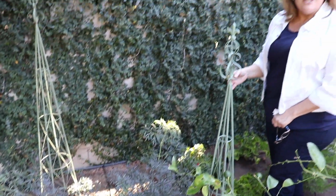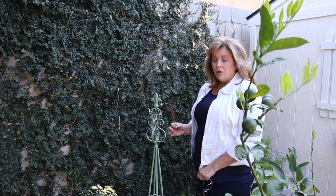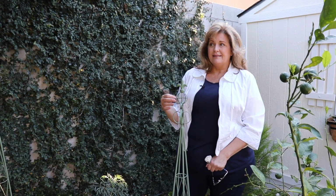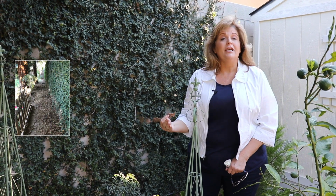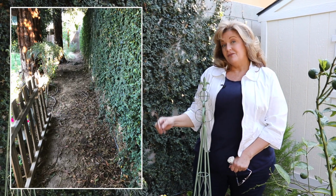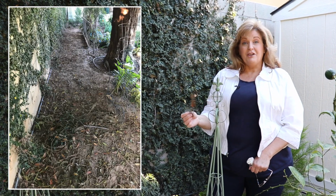We get a lot of questions on why we don't mulch. There are only maybe a few small areas where we can mulch and it not be, how do I say it, dirty overnight. I'm going to insert photos of what happens when the wind blows in our backyard.